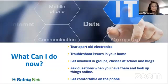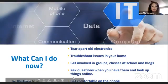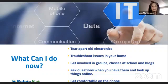Getting involved is huge, guys, especially nowadays. There are so many groups for STEM and classes at your school, events at the library, even local IT companies will often have events. Get involved with those, join those groups, check them out, listen to blogs, tune into Newton's Road, and read information that keeps you up to date on the current IT news. You could even check out websites like Safety Net's website, which has information that keeps you up to date on the news for IT. So read people's websites and stay in the loop. Always ask questions and then look them up online if you don't know them.